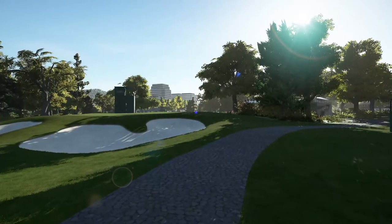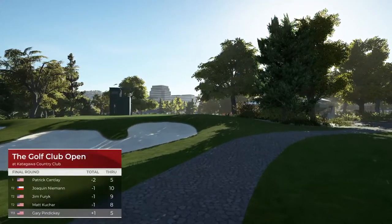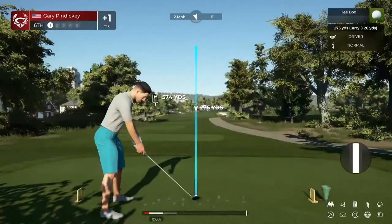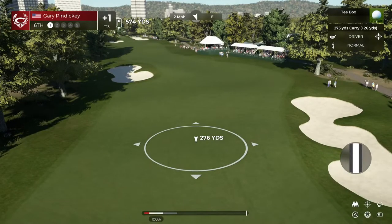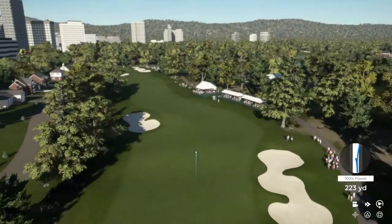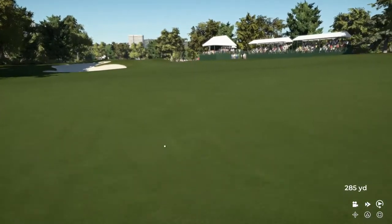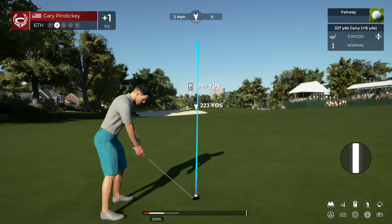Patrick Cantlay currently in the lead. We have a par five here. Time to take advantage. Absolutely tattooed that one. Second shot here on the sixth.